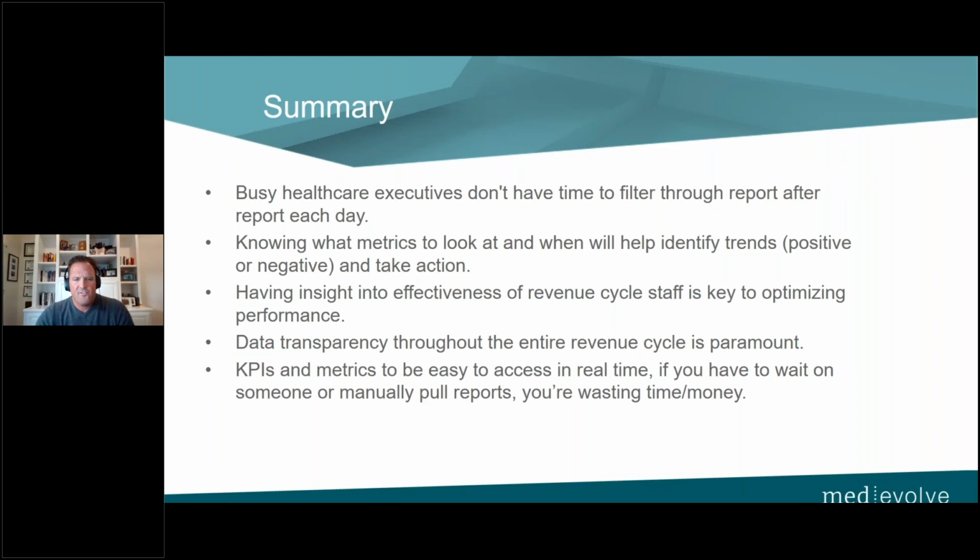Data transparency nowadays across the revenue cycle is key. It amazes me how many clinics and hospitals are investing in really cool technology around patient engagement, no surprise billing, more ways to pay, online scheduling. And you know what they forget about? Oh, there's that thing about getting paid what I'm supposed to be paid, on time, for the services I'm delivering.